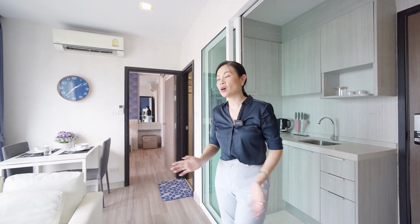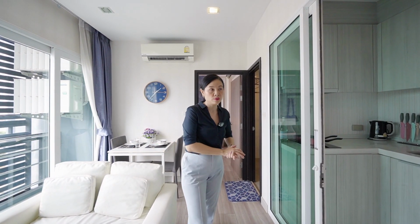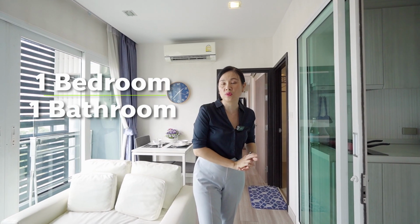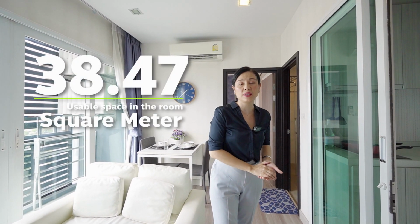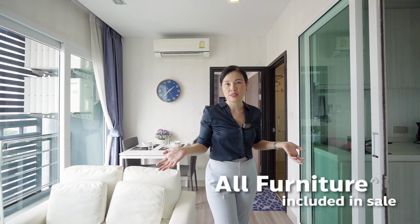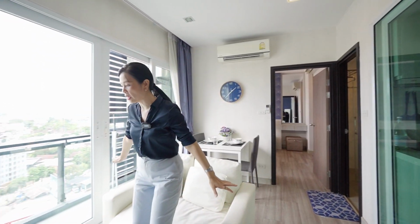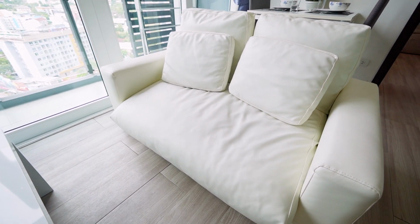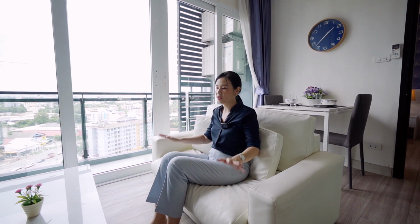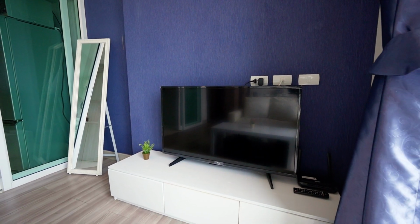Next to the kitchen, of course, is the living area. But before we go to all the detail, the room type is 1 bedroom, 1 bathroom, and the total area inside is 38.47 square meters, and it's fully furnished, and it's on the 14th floor. So the living area, they have 1 sofa over here, but you can change it to a sofa bed later in case you have guests come to stay with you. 1 table, and of course that corner is a shelf with television.